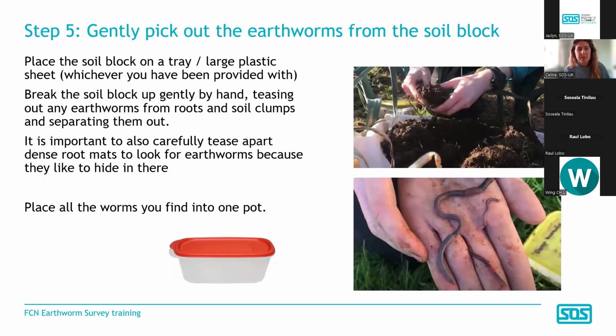So next step is to pick out any earthworms from that soil block on that sheet. So make sure you essentially crumble the soil with your hands. Obviously you can wear gloves if you want to. Make sure you sort through and then pick out any worms that you do find gently into the box. So break up the soil block gently by hand, teasing out any earthworms from roots and soil clumps and separating them out. It's also important to make sure you carefully tease apart dense root mats because often in any root areas of plants, the earthworms will be in there. So make sure you tease those out, make sure you get any worms out there. Place any worms you find into one pot initially.